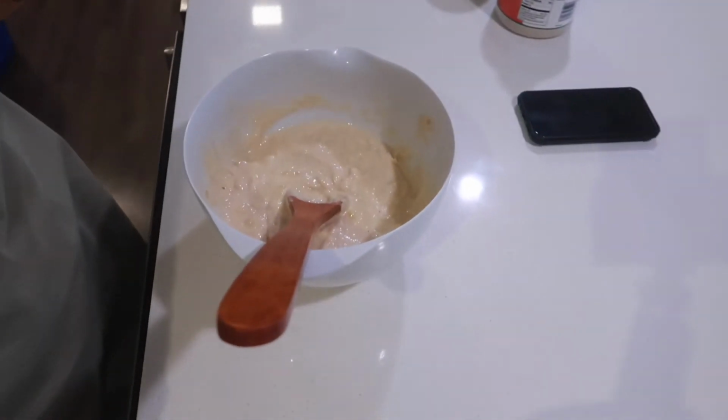Good morning, guys. It is Saturday morning. It's like 10:30 in the morning. David and I laid in bed for a long time this morning, just kind of chilling. And I'm gonna make some pancakes now. I already have the batter mixed up.